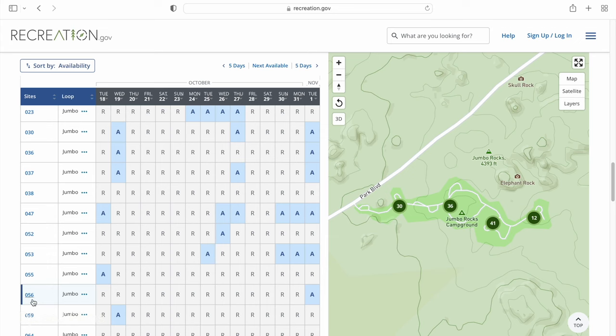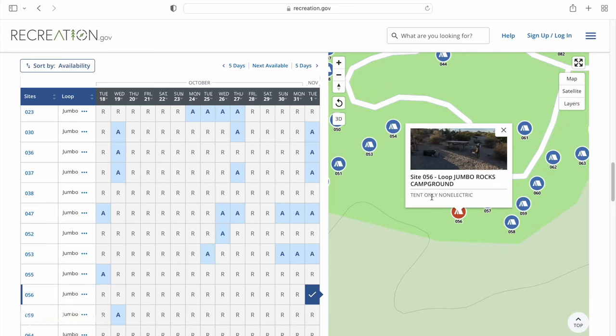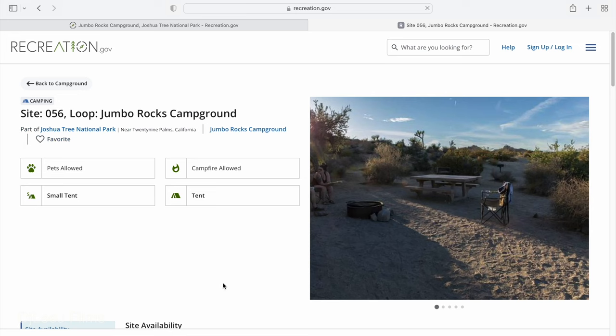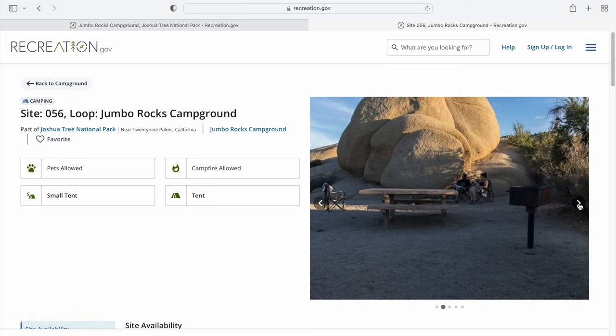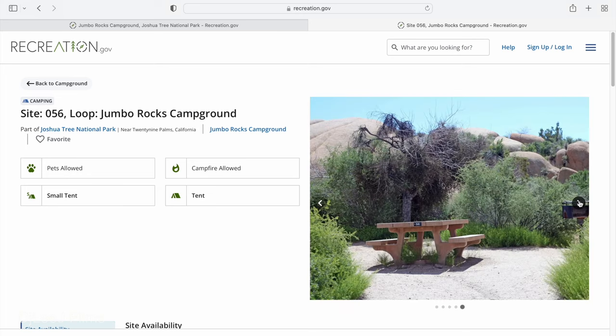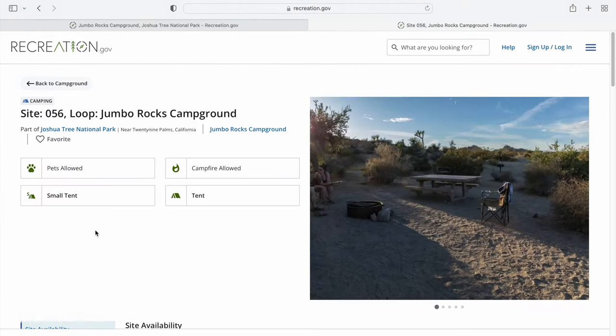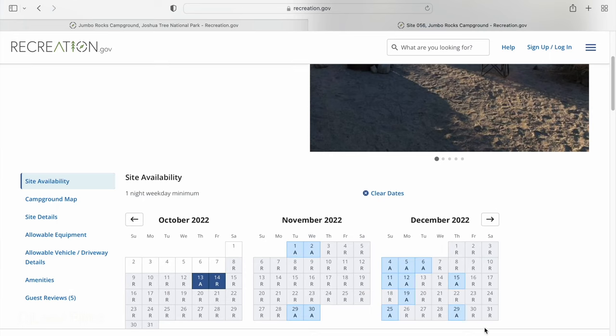And if you scroll down, you'll be able to see all the different campsites and select a site to reserve. And if you select the site number itself in the matrix, it'll open up a new window to show you some of the information about that site, such as how big it is, what's allowed, and some of the photos of that site that apparently other users may have submitted. And if you see a site that you're really keen on, you can scroll down to see which dates that site is available or has already been reserved.